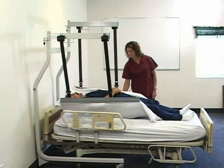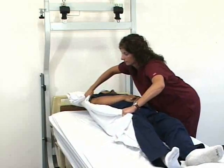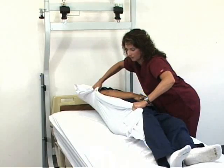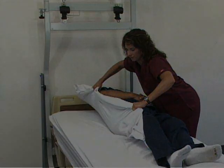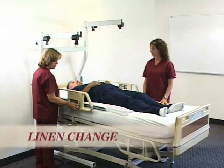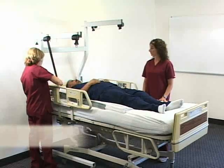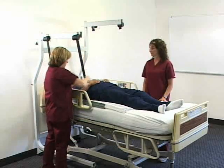Until now, no mechanical aid has been able to replace the bending and lifting performed by nursing personnel when changing bed linens. The ErgoNurse can easily perform all of the lifting needed for this essential function. Two methods can be used to change linen. First method. Raise the bed.